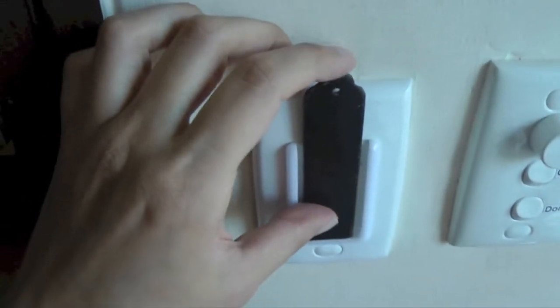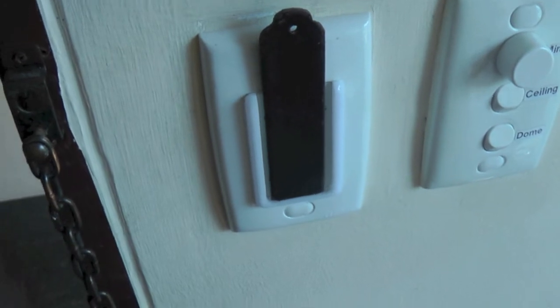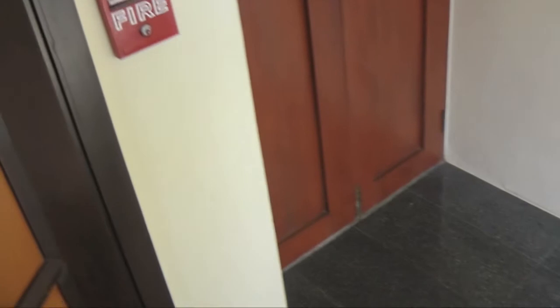So they place this thing here to automatically give you the power in the room. It's the same shape as the room key holder.